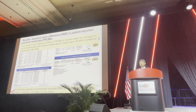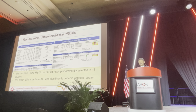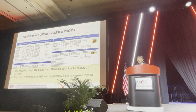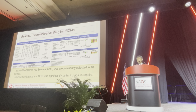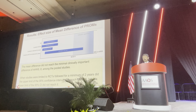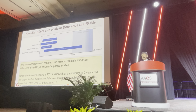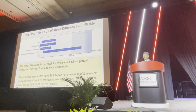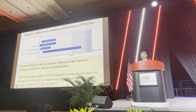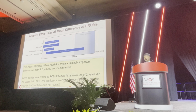Sensitivity analysis of randomized controlled trials achieved a consistent result, 0.31. The mean difference of MHS was predominantly selected in 80% of studies, and the mean difference was significantly better in capsular repair. The mean difference did not reach the minimum clinically important difference, MCID, of 8 for MHS among the pooled studies, but when studies were limited to randomized controlled trials followed for a minimum of 2 years, the upper limit of the 95% CI reached the MCID of 8. However, the lower limit of the 95% CI did not reach it.